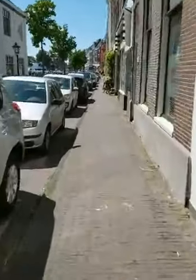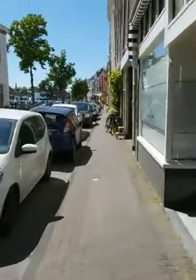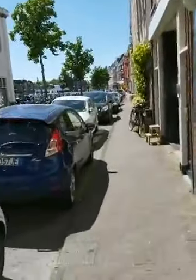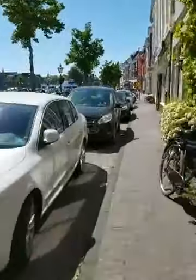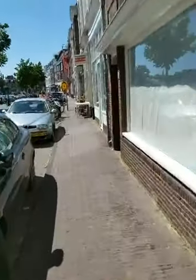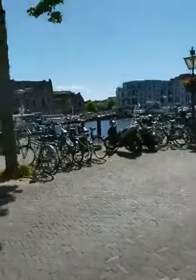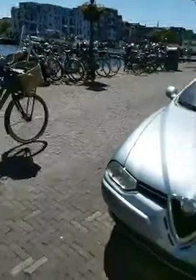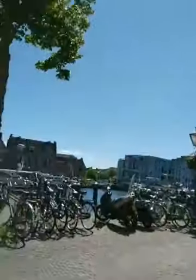So the next place we are going to is the harbor of Leiden. The harbor of Leiden is not a big harbor, but usually people who are coming as tourists, for canal rides, and also who want to go to other places like the flower fields and the nearby areas, they use this harbor. So yeah, let's take a look at the harbor.